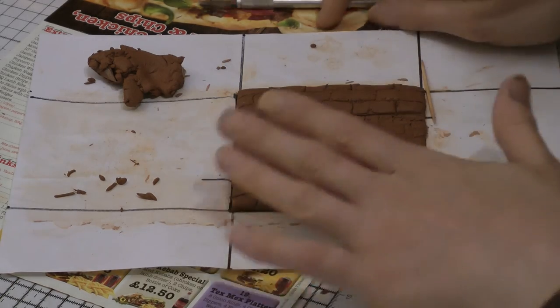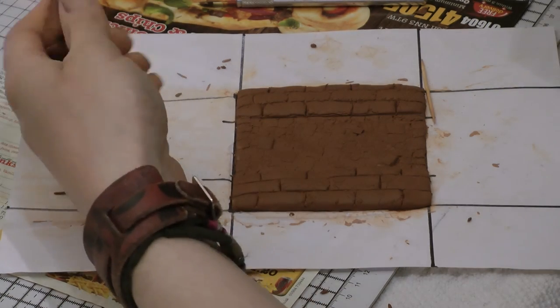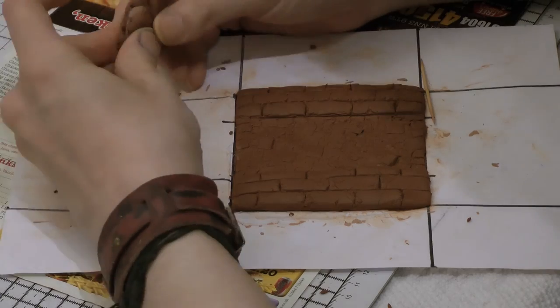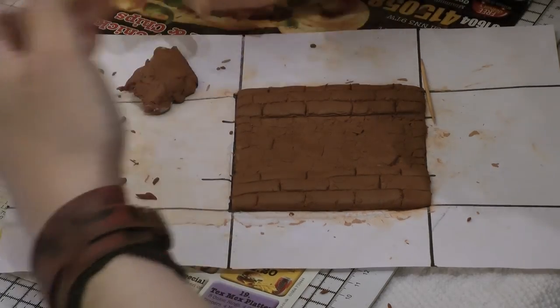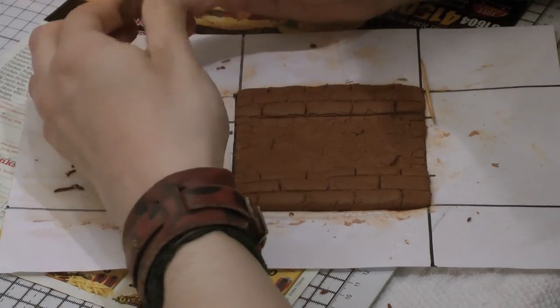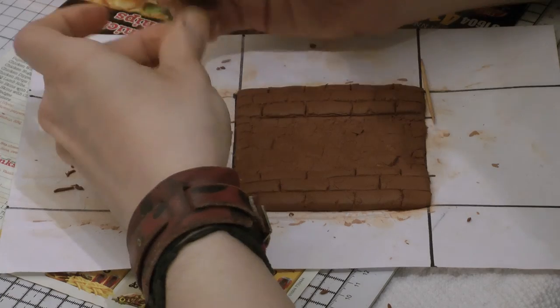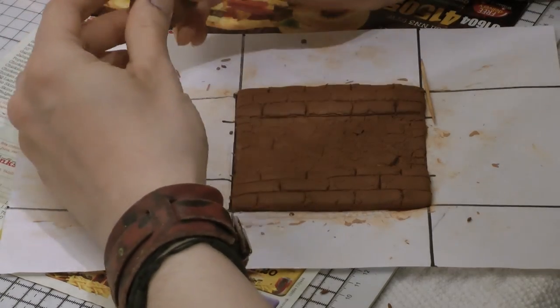So there we go, one standard road piece. I'll do something with this in the meantime, because I don't want to put it back in, it's got some of this paper stuck to it. You know what I'm actually going to do? I'm going to have a cup of coffee.